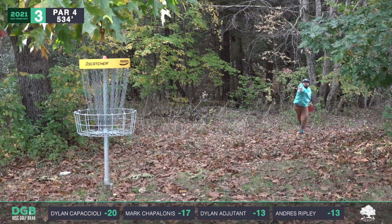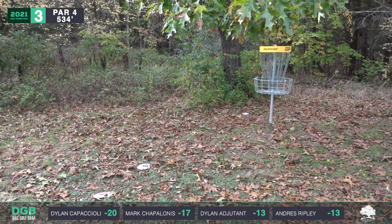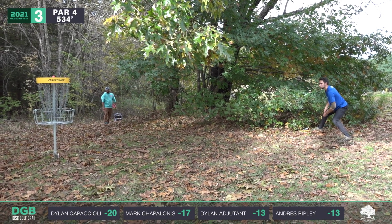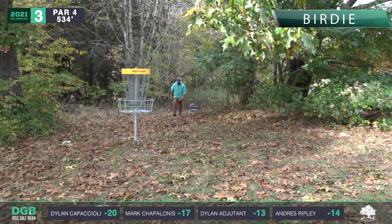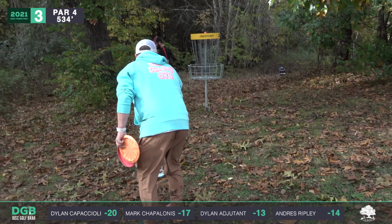Well, there's where Marky is. Get it. Run. Yeah, you got to kind of pick one gap here, either before or kind of where Andres landed. Yeah, that's interesting. Marky kind of went the sneaky gap. Yep. Yeah, that lower inside line.